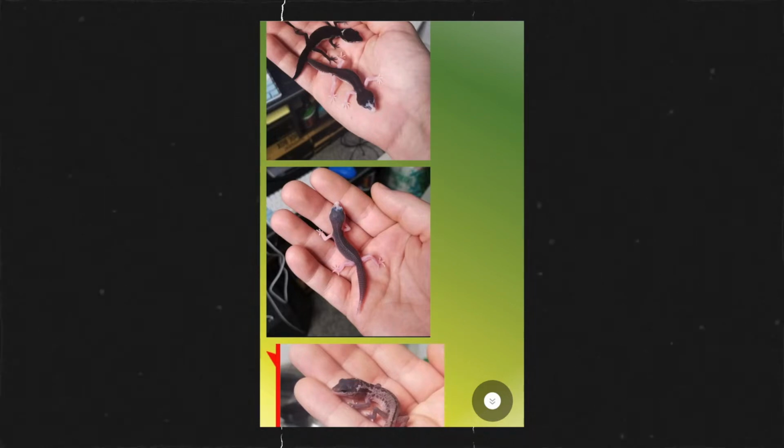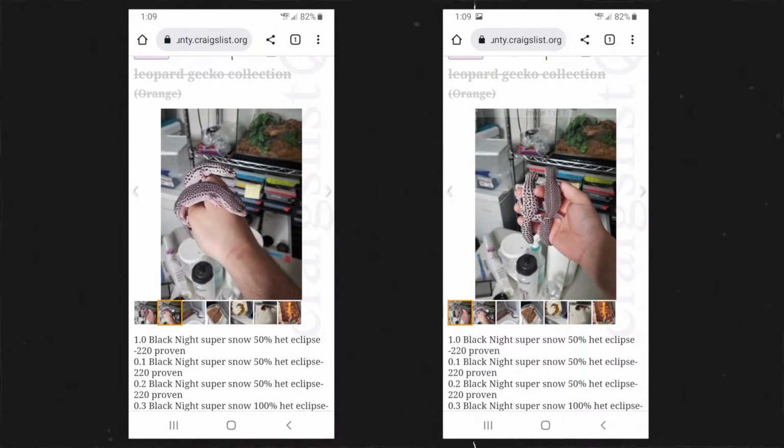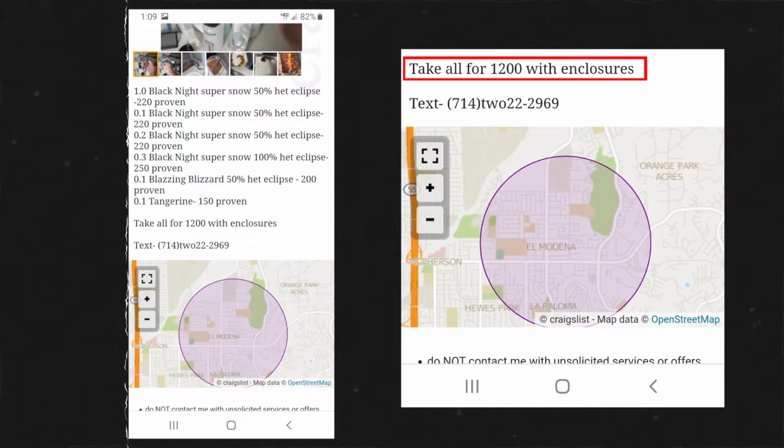And I'm like, yeah, those are actually my geckos. And I told her, these two are the same one in that picture. And you know, those two just went out. And I'm like, that's really crazy. And she goes, yeah, she links me the Craigslist ad. She goes, here's the ad.